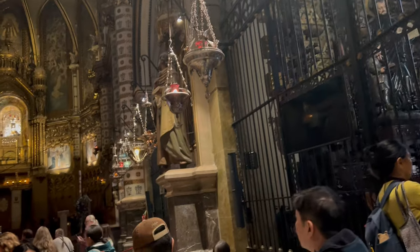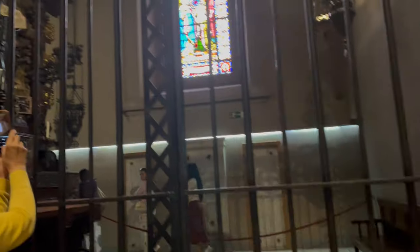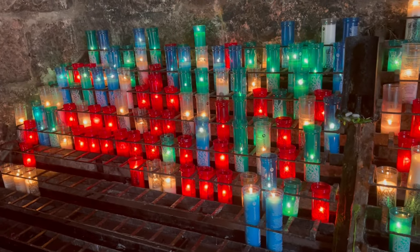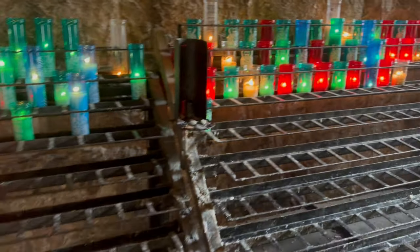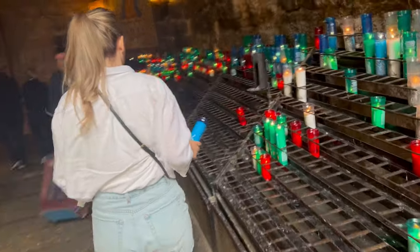So just exploring the Montserrat Monastery, just looking around and having a look at what the history offers really. And at this stage of the tour, our tour guide was just like, right, just have a little look around, guys. So we had around about, I think it was an hour or so, just to have a look around and explore the monastery.